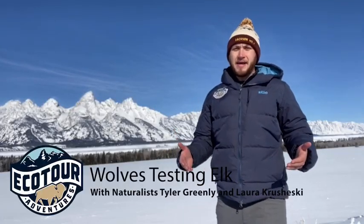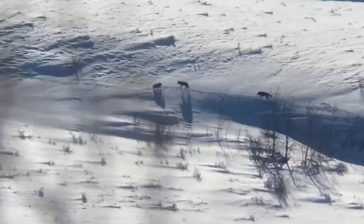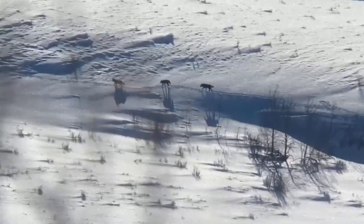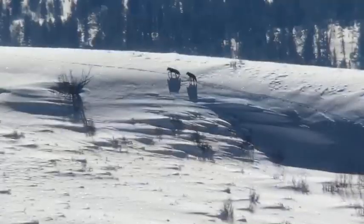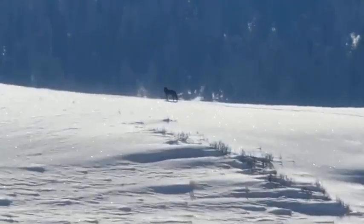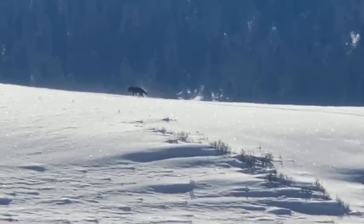Let's dig right in with Laura and Tyler talking about some footage we shot last week of wolves testing elk. Hello everyone, my name is Tyler Greenlee and I am a wildlife guide at Jackson Hole Eco Tour Adventures. Earlier this week, I had the opportunity of filming wolves hunting 2 bull elk. 3 black wolves can be seen in the video traversing the hillside, heading towards 2 bull elk, and we actually got to see some pretty cool action of these wolves play bowing and jumping around, testing these elk, seeing if it is worth the energy to hunt these individuals.